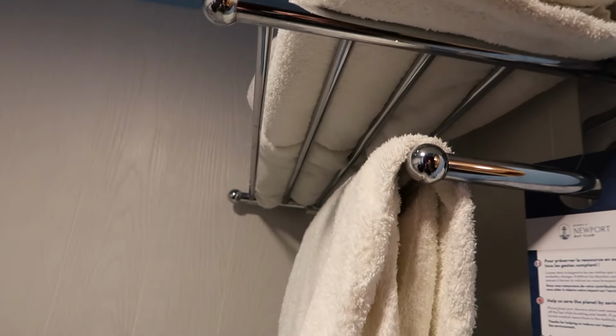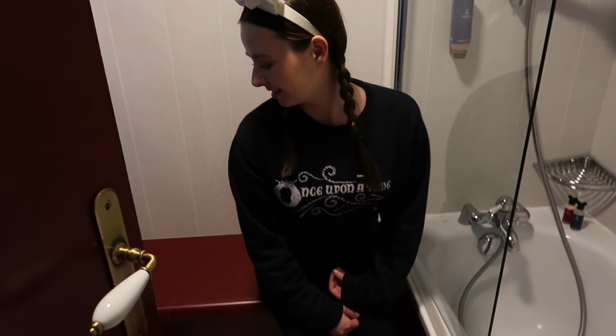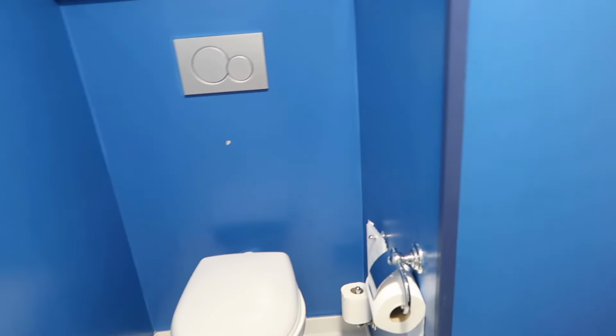And your towels are behind you. Which also seems like I'm going to just get that wet. Hopefully you don't get that wet while you're showering. Then there's a little seat in case you get tired. Or if you want a friend in the bathroom. Also true. And a small little trash can. And then behind the door is the toilet area.